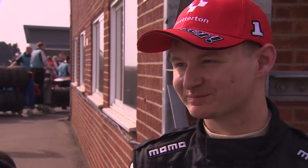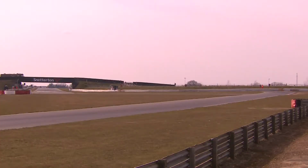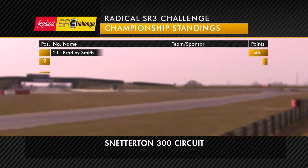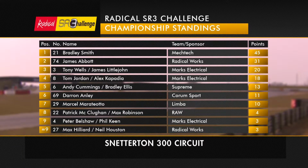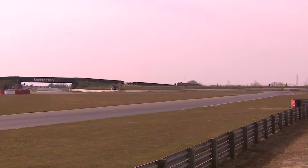We're pleased. I know Bradley said that the pressure from you was quite tense. Yeah, well, we're here to go racing and enjoy it, so hopefully it'll push all the pro guys along a bit. Well, let's take a look at the championship standings after the first 2 races of the season, with Bradley Smith fairly emphatically in command from James Abbott, with Tony Wells and James Littlejohn in 3rd position, just 2 points clear of Alex Capadia and Tom Jordan.